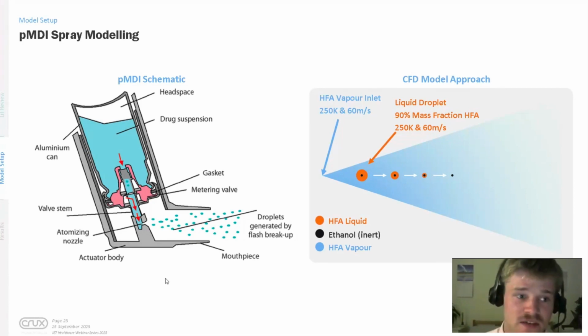So how do we model this in CFD? Well, if you know computational fluid dynamics, you'll know that spray modeling is very difficult, especially when there's phase change. So we need to characterize a spray and use this as a model input. So we're modeling the droplets using a Lagrangian phase of liquid droplets, and we have phase change enabled. So these droplets can evaporate and coalesce as they move through the domain. So the propellant, which is HFA vapor, enters the domain at its boiling point, around 250 Kelvin and 60 meters per second. And as it leaves and travels through the domain, these particles can evaporate.